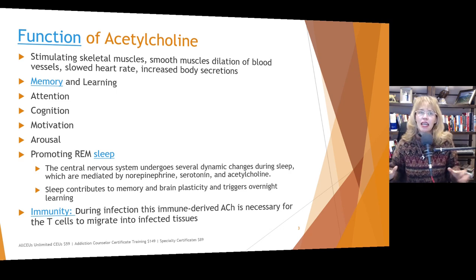So it's interesting, depending on where in the body the receptors are and the type of receptors, acetylcholine may have slightly different functions. Now, acetylcholine has two main types of receptors, muscarinic and nicotinic, and we're not going to get down that deep into it today. But suffice it to say that acetylcholine is a very chameleon-like neurotransmitter.